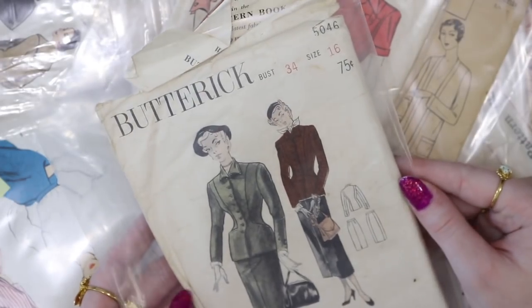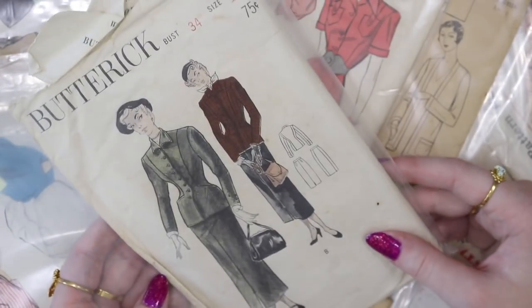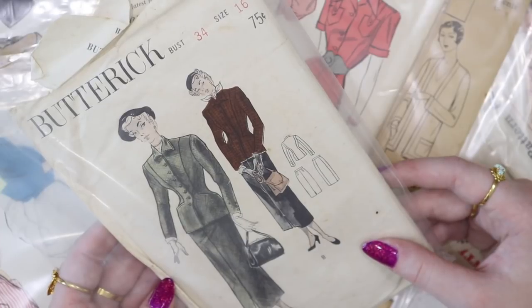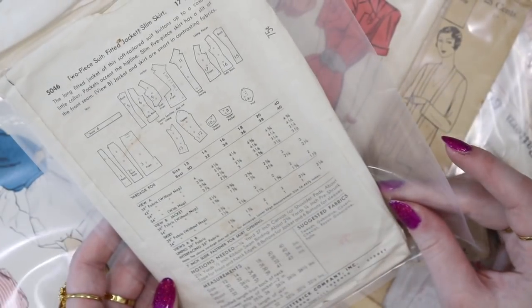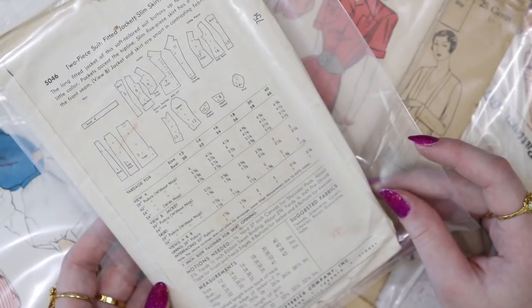Here we have a button suit pattern from the early 50s, I'd say. And this is a very sleek, very sharp design. It has seams at the front that lead into openings for the pockets. It's a very slim cut skirt with a little slit at the front and a pleat at the back. The jacket has long line seams instead of ending at the waist. And it's just very flattering and nice. And it's made out of 17 pieces, which is pretty large by vintage pattern standards.